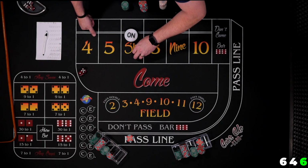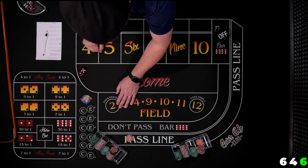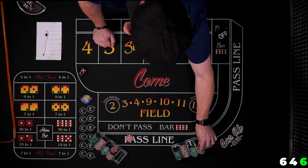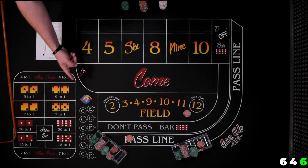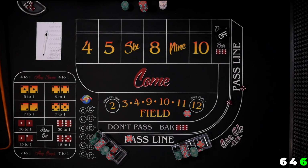So we're going to lose in the field. We're actually going to win here on the line for this player. Puck is going to go off. We'll rack this up. Same shooter is going to be coming out. We'll get our field better down. And our player over here is ready to roll. Looking for a new come out roll, new point.